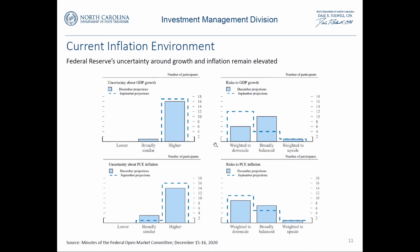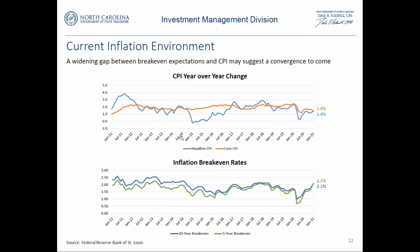We're going to move to the year-over-year changes in CPI. 1.4% at the time of us putting this together, and the break-even rates were approximately 2.1% at the time of us putting this together a few weeks ago, and now break-evens have even soared higher. As Dan alluded to, break-evens currently today stand at almost 10-year highs for break-even rates.